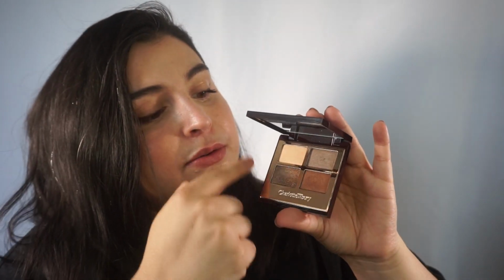In her quads, she usually has a topper shade, so you can make a nice complete look with any one of these or put them all together. This would be great for Latte eyes.